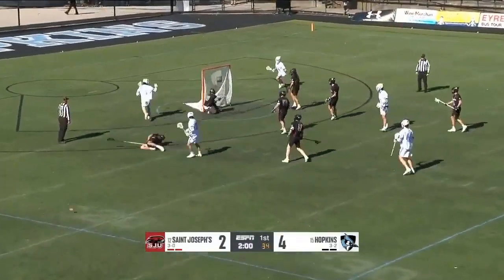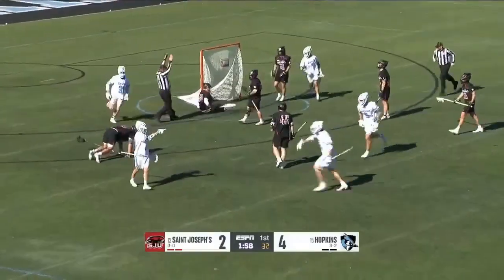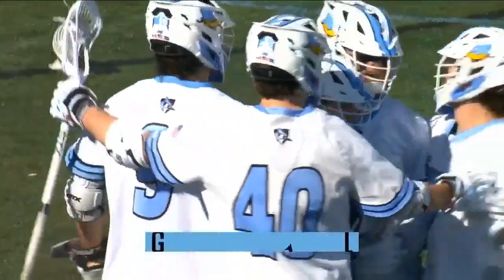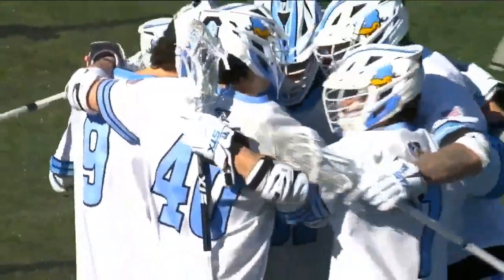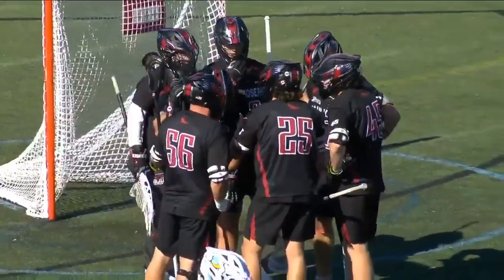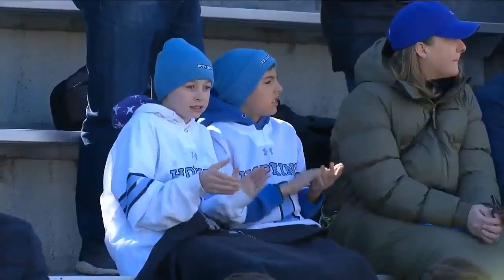Good ball movement. Angeles sets up, shoots, and it looks like it got between the wickets of Scott McMillan. McMillan, the netminder for St. Joe's, still without a save. Angeles has his first of the afternoon. Hopkins widens their lead.